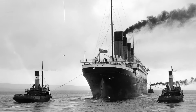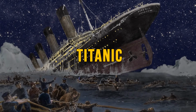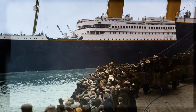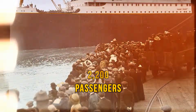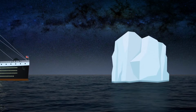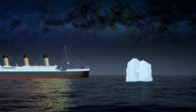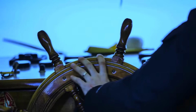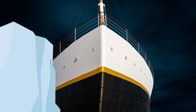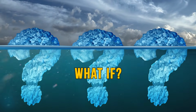But within days of steaming out on its first voyage in 1912, the Titanic was gone beneath the relentless waves of the North Atlantic Ocean. And of its more than 2,200 passengers and crew, only 706 survived that dreadful night. Would a smaller ship have fared any better in the same situation? Did the size of the iceberg truly matter in the end? Was it a mistake for the ship to change course at the last minute as it tried to avoid impact? These are three questions that have people pondering, what if?